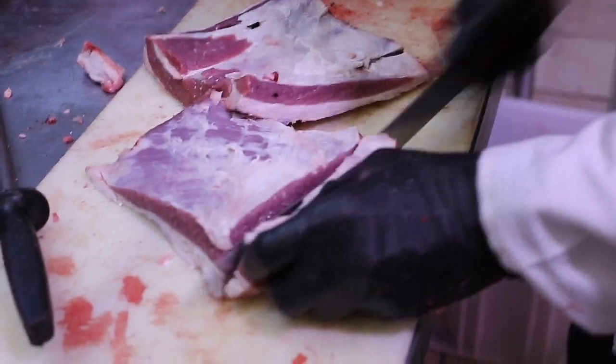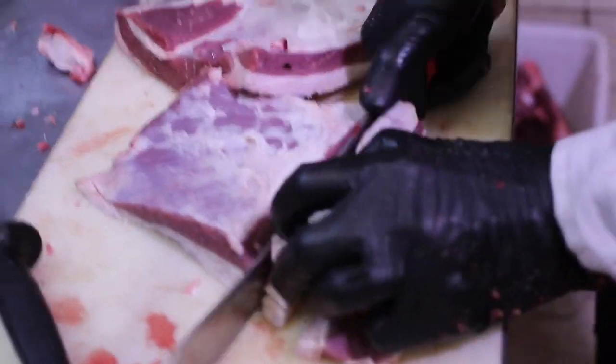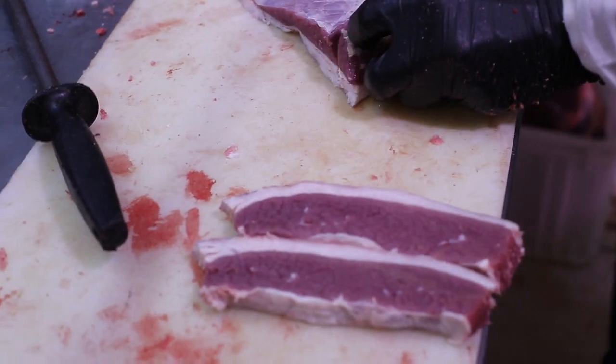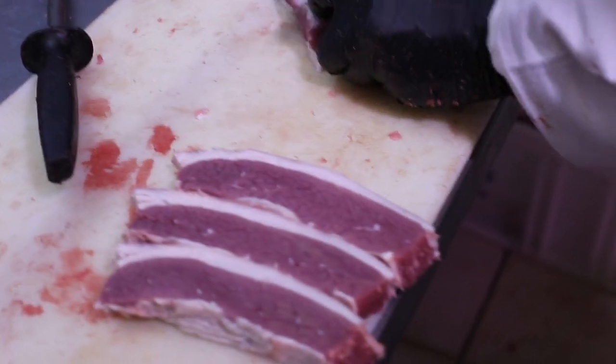Lots of different uses we can cut that into. Boneless chuck if you want, and we can pre-pack it into boneless chuck. I think that's what I'm going to do. I'm going to put a tray of boneless chuck.